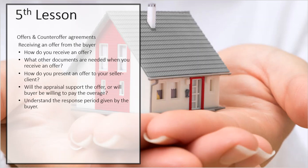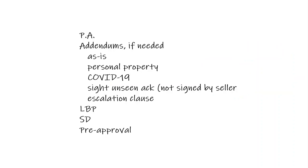You know, is the buyer well qualified? Well, you got a pre-approval letter, but if the agent has told you some other stuff about, hey, they've bought and sold, whatever they tell you, you've got to hear that. Now, what documents are you going to receive? Well, let's go back to the same list. It's the same list that you need to make sure of.